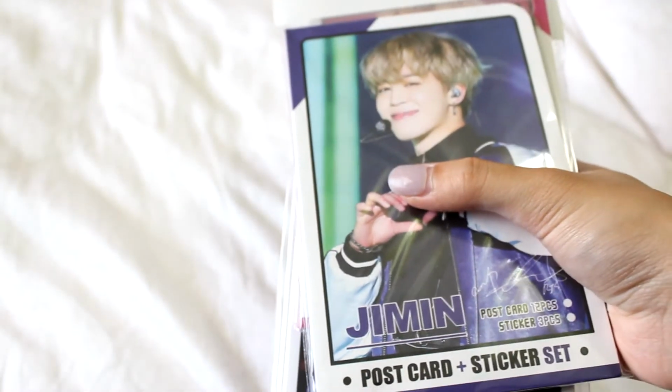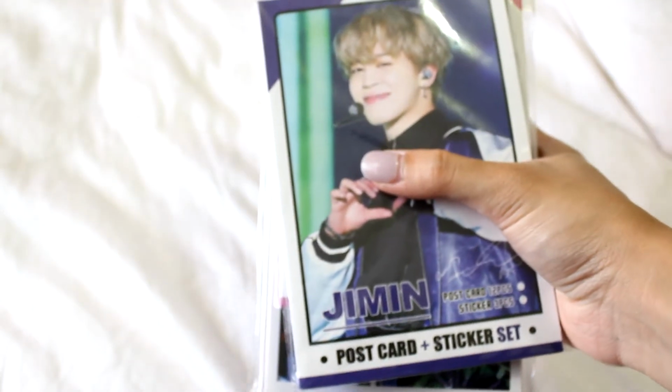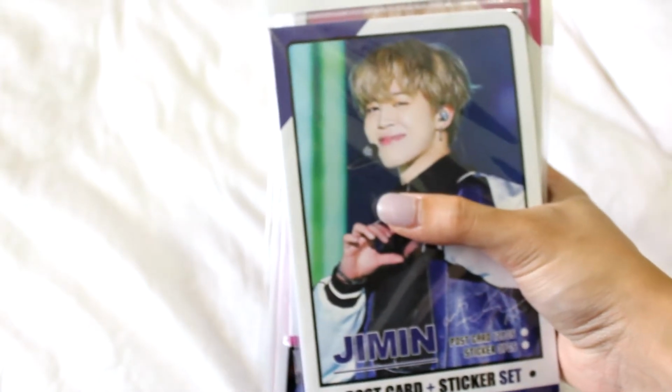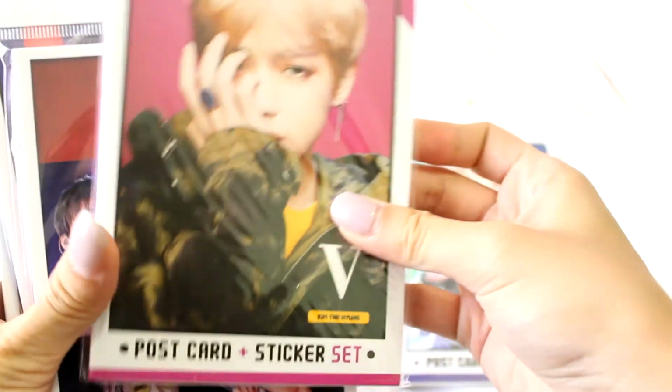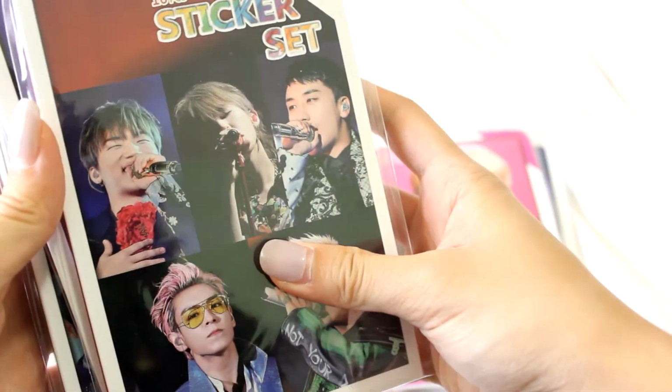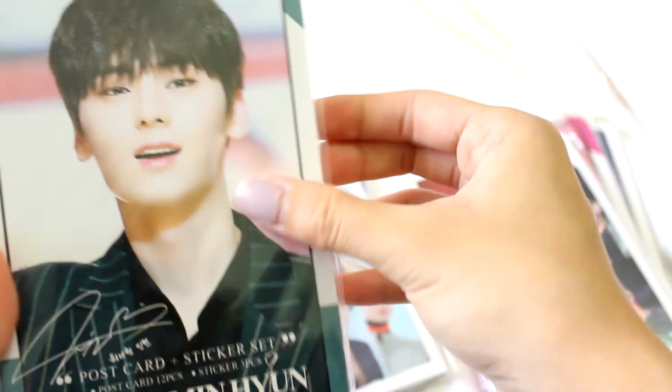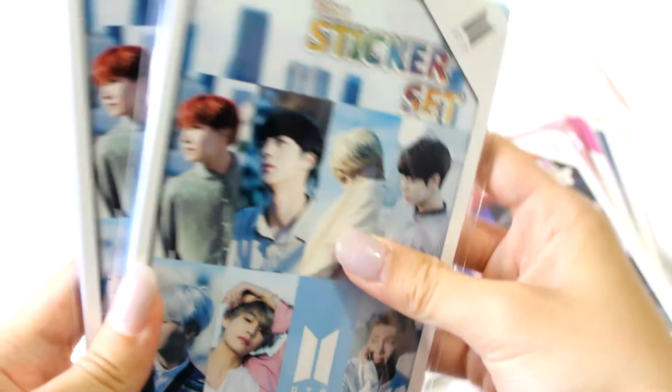In Namdaemun, I got these postcard sets and sticker sets. So I got Jimin for a friend. These were 3,000 won each, which is around $3. Jimin. V, I got this as a gift as well. Big Bang, this is also a gift. And for myself, I got Jin, EXO, Minhyun, and I got 2 BTS's, one as a gift and one to keep for myself.